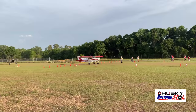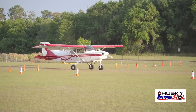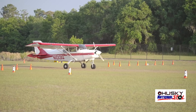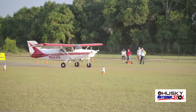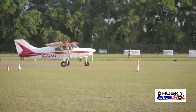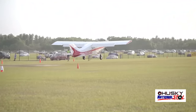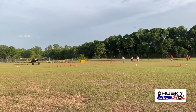Here comes Bobby Kerr. Bobby Kerr's from Jefferson, Georgia. Jefferson, Georgia. That's where my sweetie's from. No kidding. There you go. Very good showing for Andrew.